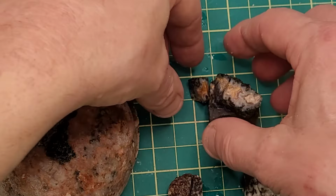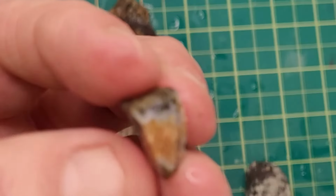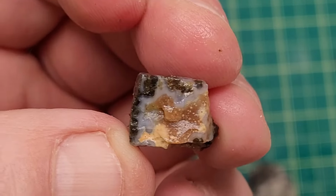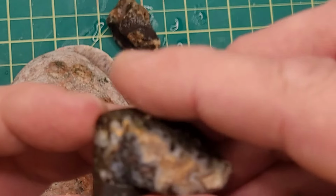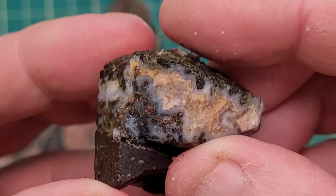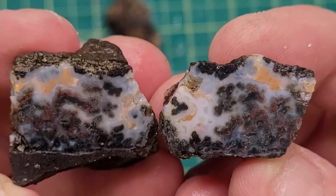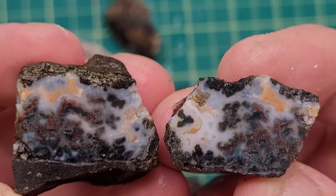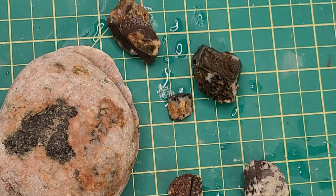And last but not least, this one broke in three pieces. There's a little piece that came off, so we'll have a look at that first. Oh, that's definitely agate. Cool. And then, I'm excited about this one. Ready? Oh. Well, a little bit, not like I thought, but still cool. All right, let's put them in the photo booth, take a few pictures, and we'll have a closer look.